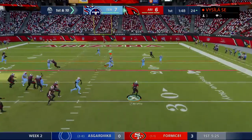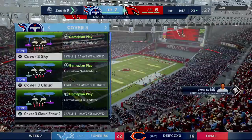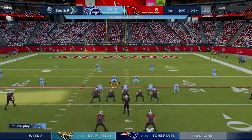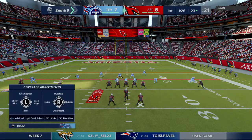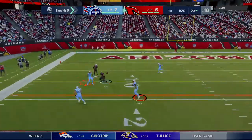Throwing it to McCaffrey, complete. Not much there, only a yard. Well, offensively, that's the mismatch that you want. You want to force a linebacker to try and cover your back out of the backfield, out in some open space. But linebackers nowadays, they run like backs, and they take a lot of pride in covering. What a nice play he made there in the open field.